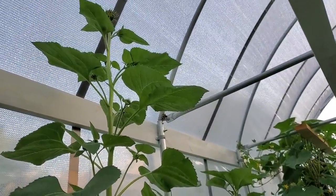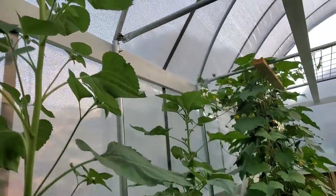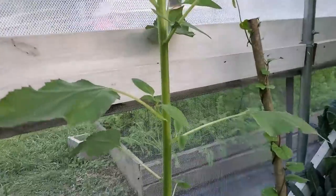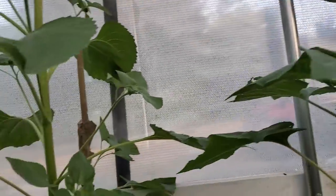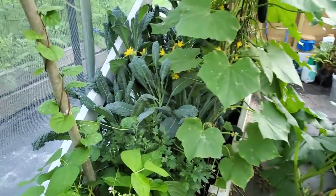Hey, y'all want to do a sunflower challenge again? How many sunflower heads can you get on one stalk? This one's smaller, and this one's a medium one. I don't know if this one, it looks like this one may do the same thing. It may put on, we'll see. But these were volunteers. This came up volunteer. I'm really amazed. And this is the kale from the backside.